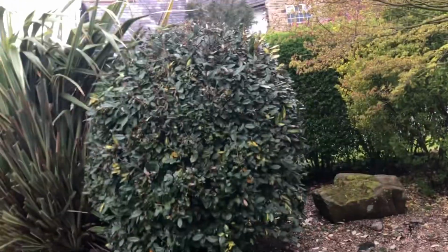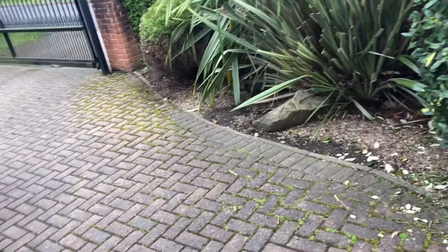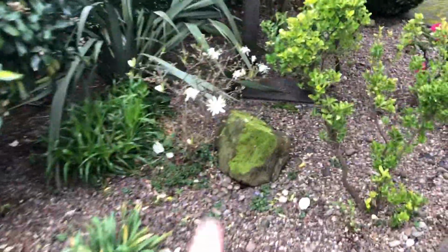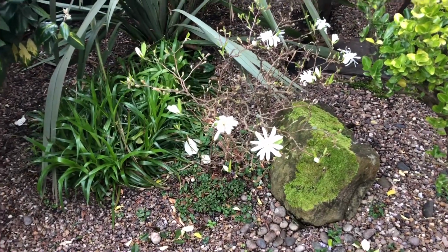I trimmed this a little bit the other day. It was all sprouting out. And I cut that back as well, overhanging and coming right into the driveway here. It grows quick. These just stay short, they don't grow tall. There's another one there.